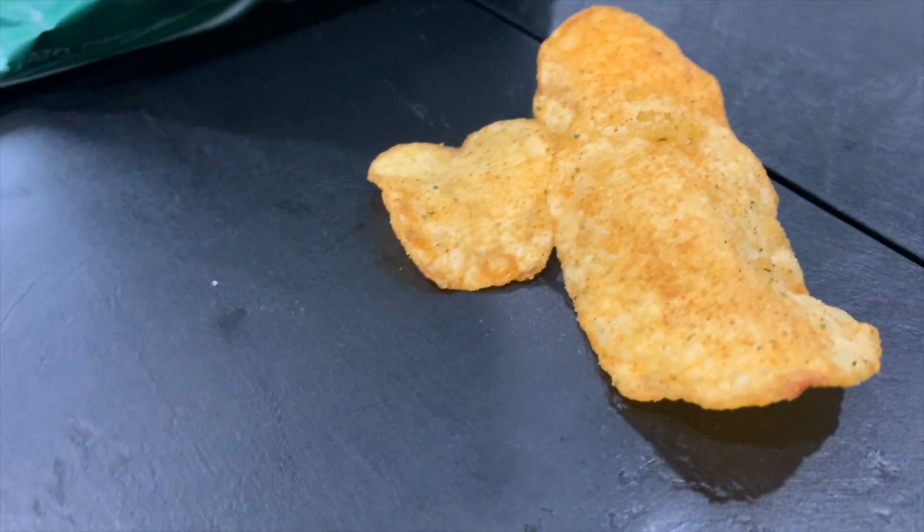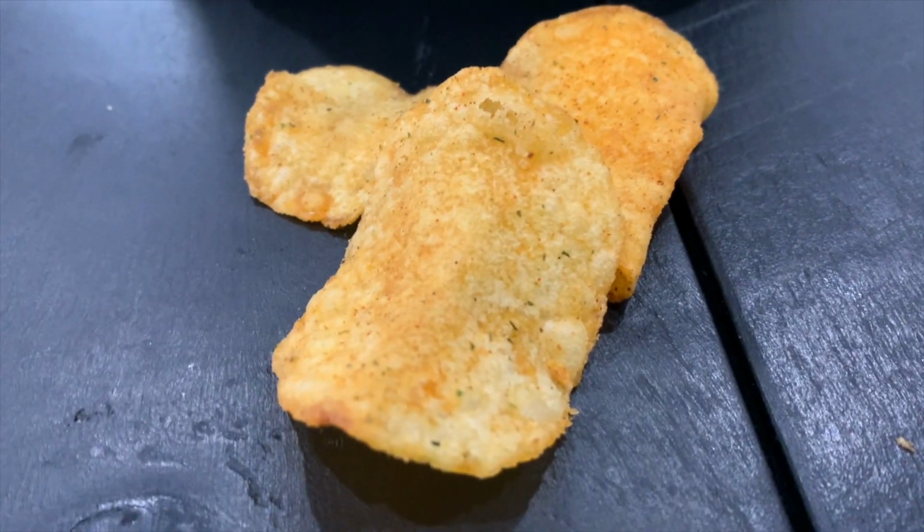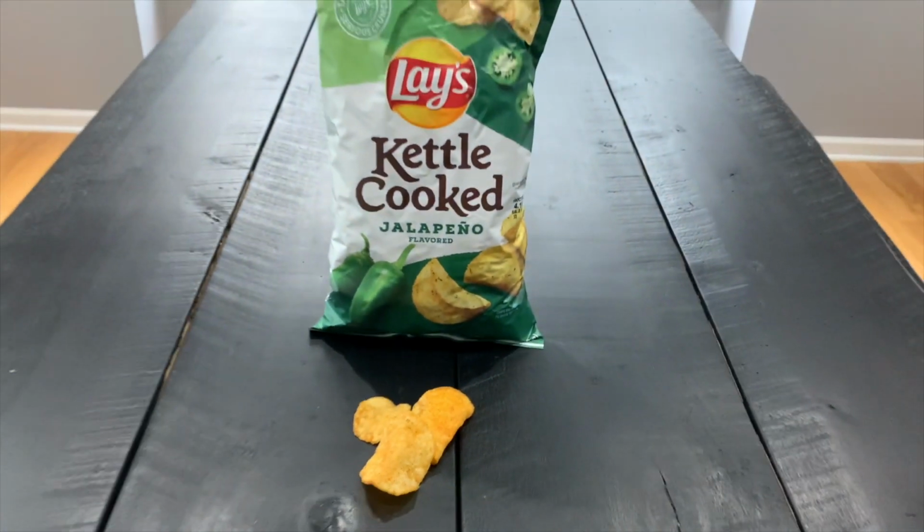How they smell. But I like the kettle cooked because like we've said in our previous videos, they just hold up so much better. Oh my gosh, that's huge. It's such a big chip. I'm ready. Throw it at me.